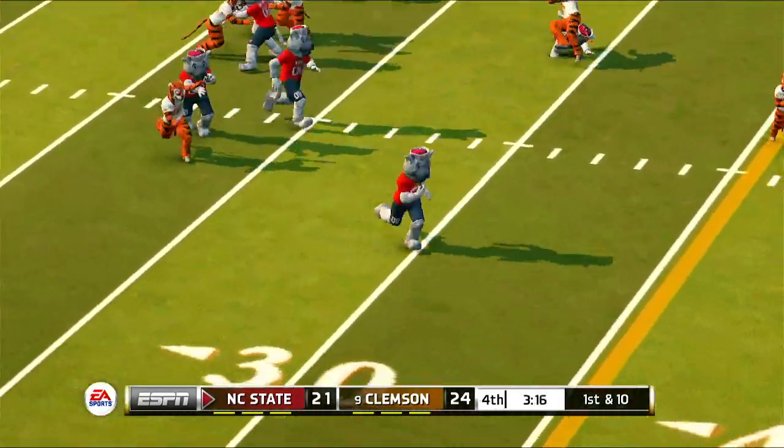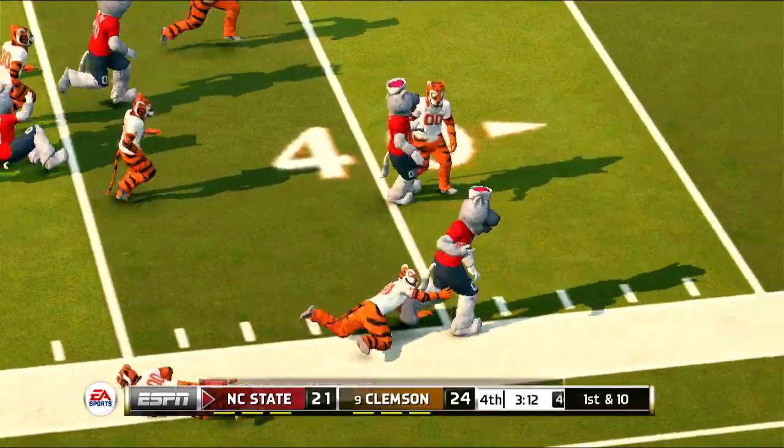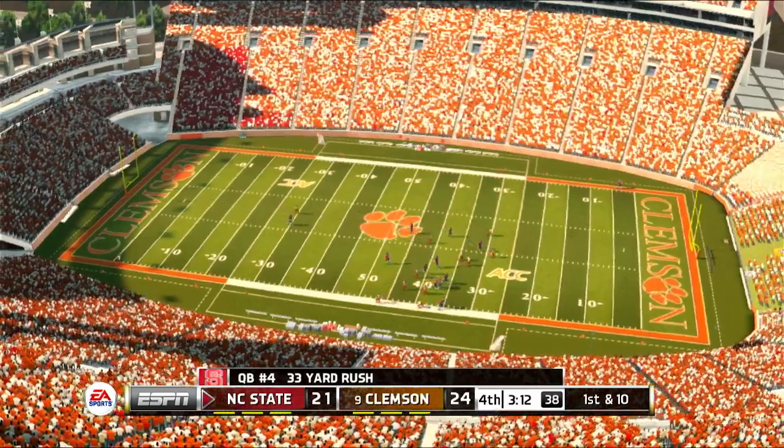With things being so tight, your best players have to step it up on both sides of the ball. Scrambling around. He's got the corner. He decides to run with it. And he's finally knocked out of bounds at the 42-yard line.